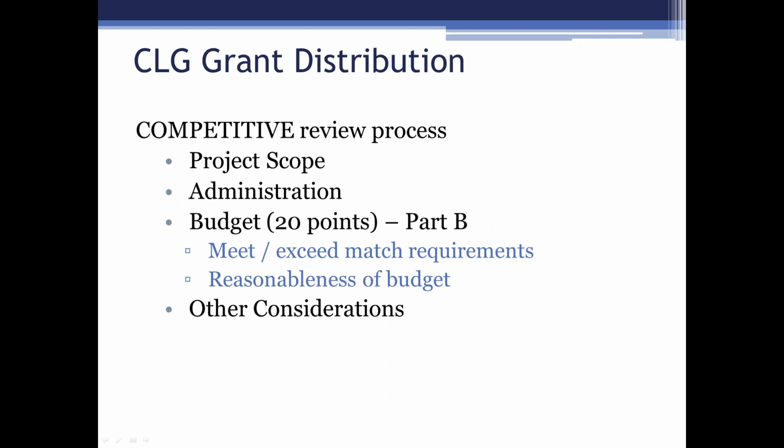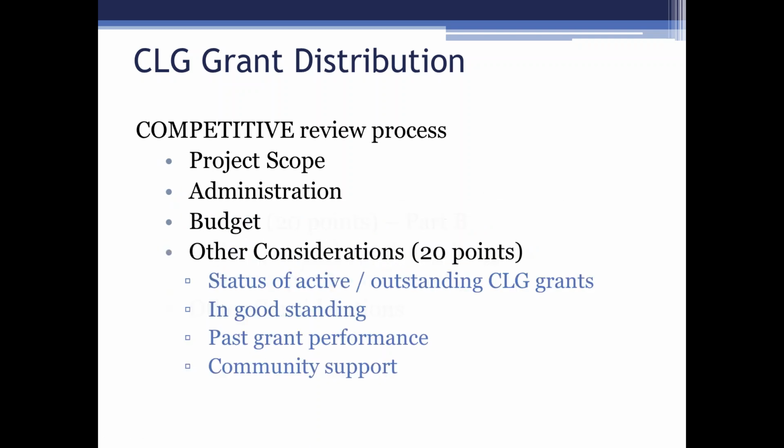The budget is 20 points. That is your part B. So make sure that you're meeting or exceeding your match requirements, and making sure that your budget is reasonable. And then other considerations is 20 points. This is, we're looking at what is the status of any active or outstanding CLG grants.